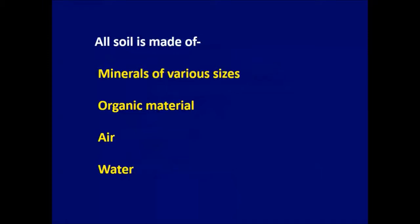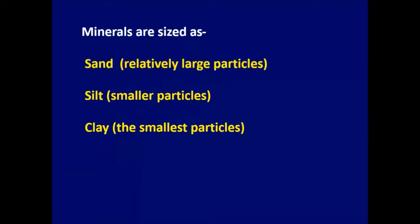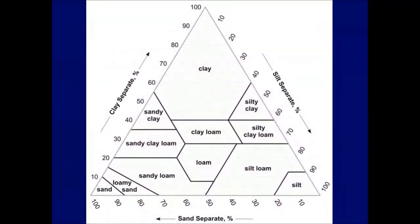All soil is made up of minerals of different sizes and organic material. That makes up about half of the soil volume. The other half is the pore space, and there has to be air and water in that for the plants to do well. Minerals are sized as sand and silt and clay, with the sand the largest and the clay the smallest. And they're arranged by soil scientists in what we call a textural triangle.